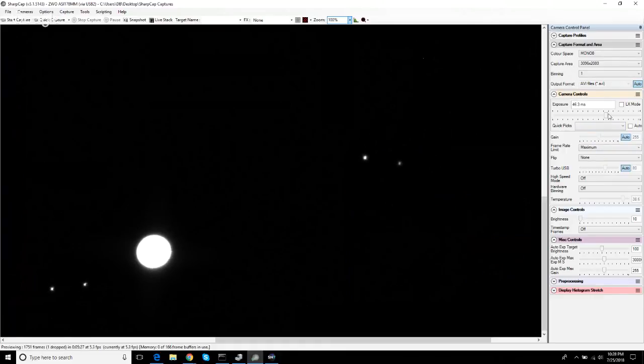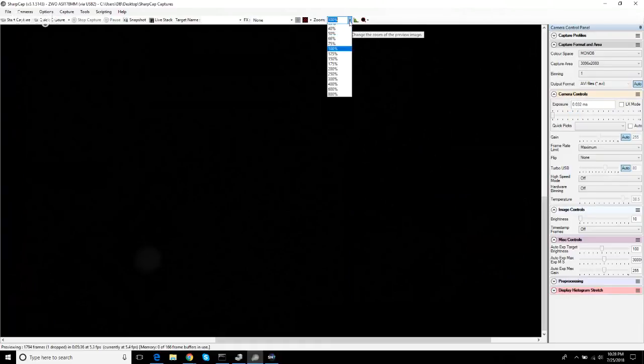This is a test. So I'm going to get this thing down just a bit more. We can see some detail on Jupiter again. Oh, a bit low, that's why. So it's coming down again.